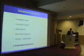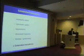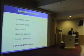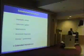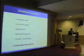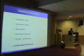So these are the established indications that we currently have in laparoscopic pediatric urology. Impalpable testes and varicocele ligation are very much the domain of the beginner. And these are an important group of patients with which we can learn a technique and the fundamentals of laparoscopic surgery. Nephrectomy is the next level.